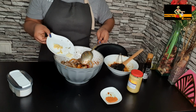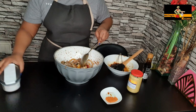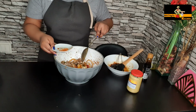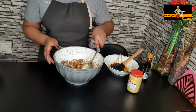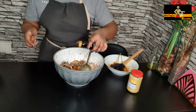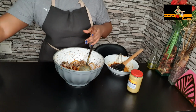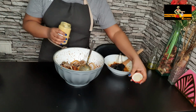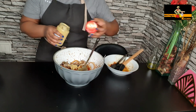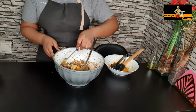And then, see, remember, I had some garlic and ginger. It's going in. Seasoning salt. Yeah. In. A little bit of soy again to give it color. Done. Now, mix that.